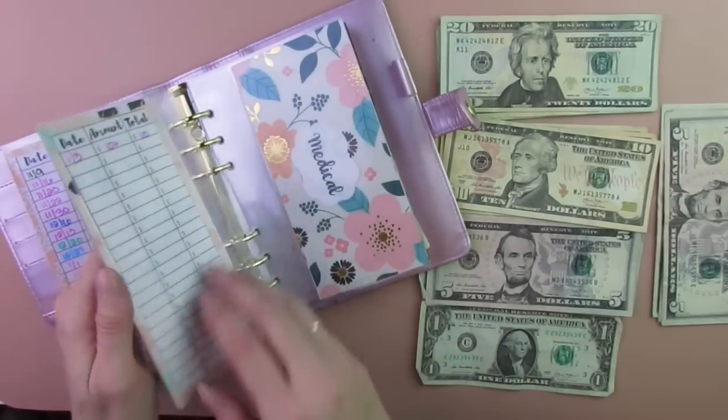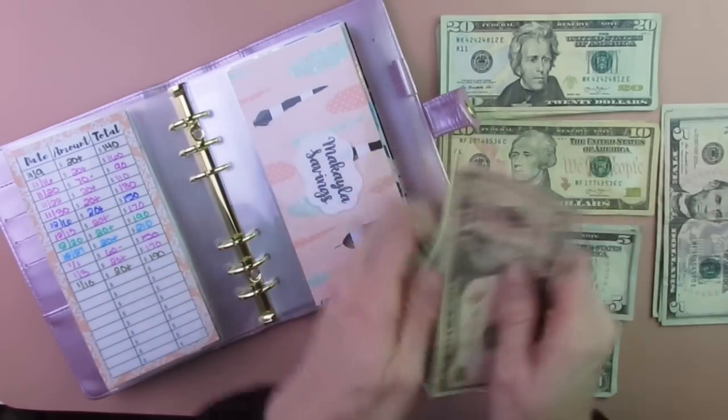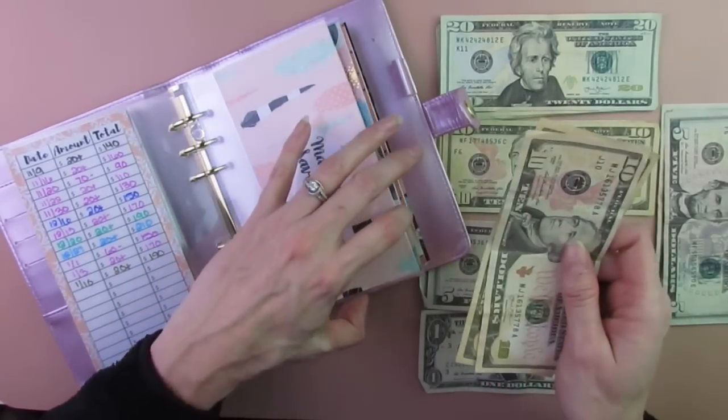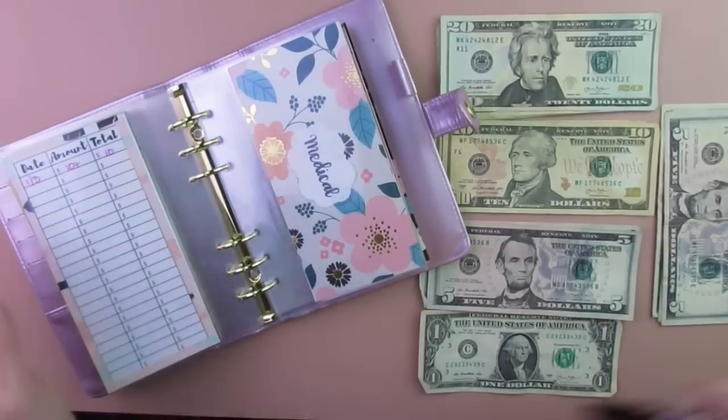This is my third child savings, so last week it had 10. So we're going to add another 10 to that. Whoa. And that will put hers at 20 for the week.